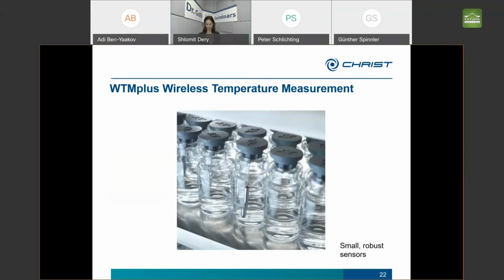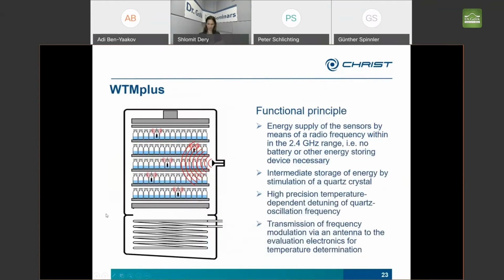Now we have the solution, a kind of wireless sensor. This is called WTM+, a wireless temperature measurement. Here we see one sensor inside a vial. So how does it work? You have an antenna inside your freeze drying chamber, and you position your product sensor inside the vials. The antenna sends out a frequency in gigahertz to your sensor inside the vial, and this sensor has a quartz inside. This quartz starts the oscillation and sends the frequency back. The difference between the frequency from the antenna and the frequency coming back from the quartz depends on the product temperature.